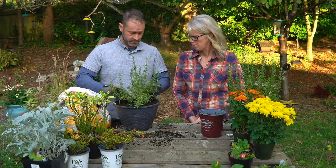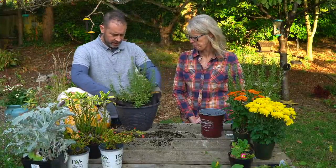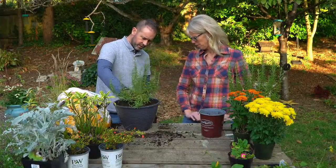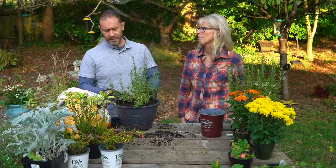So, okay guys, here we go. Looks like we backfilled, we got our level just the way we want it. Looks pretty good. We're tamped down.